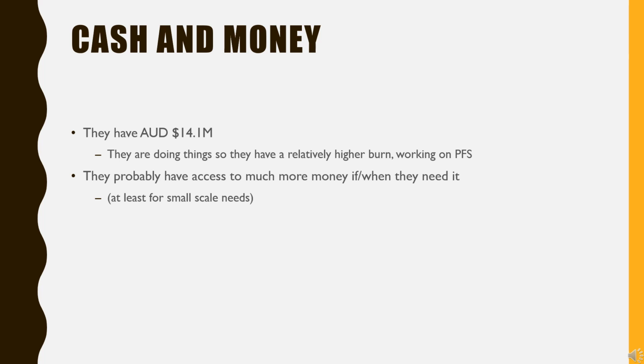But the point that I want to make is Deep Yellow does have very good access to money. They've been able to raise a whole lot of money when some other companies have not been. Now, this is probably part of their strategy, and they have some big backers, so that's, I guess, an asset for them. So they have 14.1 million Aussie dollars right now, or yesterday. So maybe bankrupt today. I don't know. I'm just kidding. But the point is, they have access to money when many don't. So they could probably get a whole lot more if they need to make some purchases or continue drilling. Now, when raising for a mine, that's a whole different scale of money, but also not currently relevant.